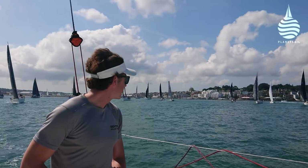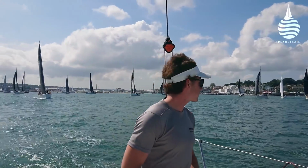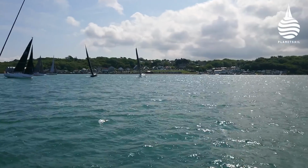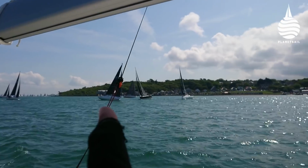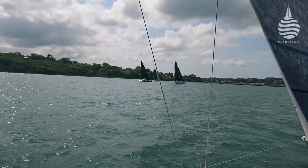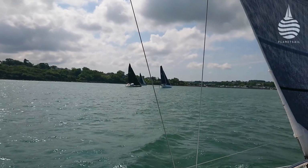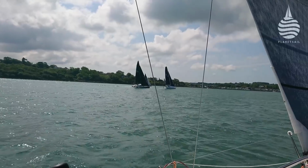4 minutes to our start. We've just changed the headsail to the J2 because the southwesterly has filled in. There's Swell, and just there is Aries, and a lot of French boats that we recognise from the Dream Cup.